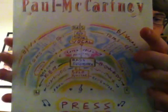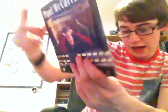Then have... what's this one here? Press here. Good single here. Yeah, like the cover to it, just sort of showing the stereo mix on it there. And the back cover there. Paul going grey a bit before he started dyeing his hair. So yeah, this is a nice single as well. I do like the song Press. It is from the album Press to Play. So yeah, that's that one there.